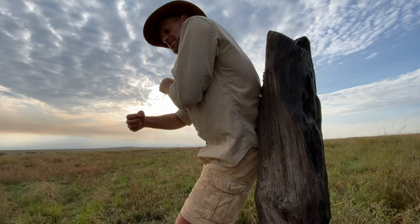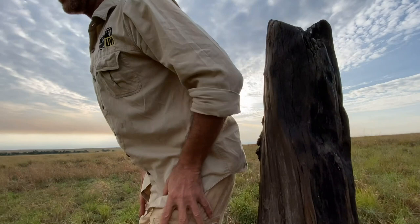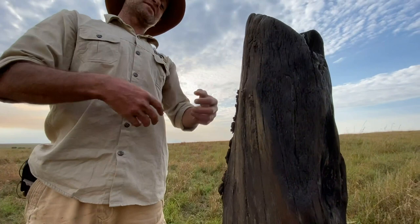Now, this little piece of wood is a perfect scratching pole for elephants. So here you can scratch your side. Then you can scratch your bum if you want. And there's a scratching place for every size. The little elephant can scratch here at the bottom. The big elephant can scratch their tummies on top. So it's perfect, you know. That's in the bush. Animals are really, really clever. Never forget that.